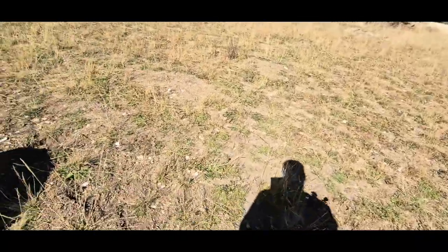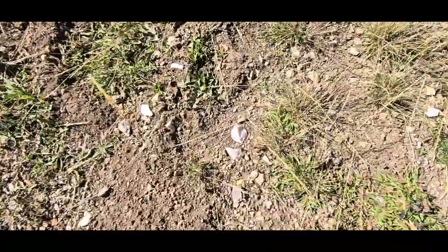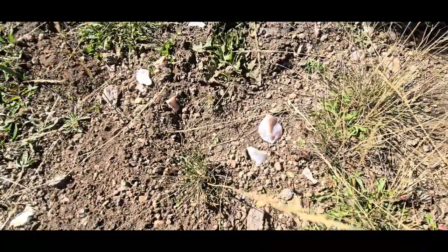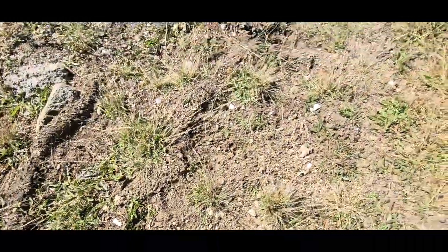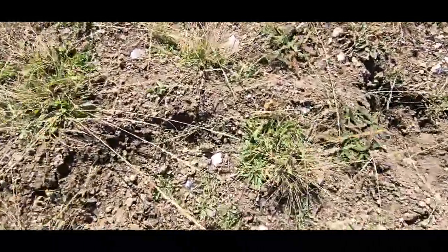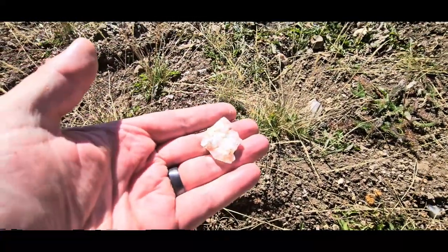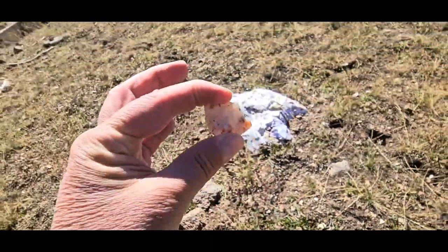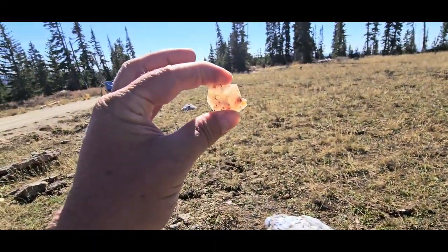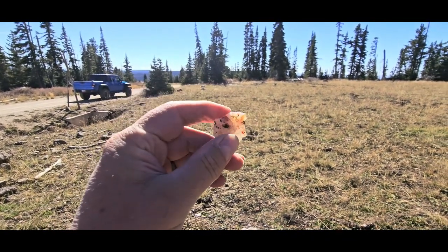Just lots of chunks here. Lots of pretty little pieces. Some with dendrites. Look, a little bit of red flame in it. Really? Yeah. I've seen some purpley pieces and reddish, yeah. That one doesn't look as clear. I guess that could be a... No, yeah, more of a quartzite, maybe. It's still agate. Or a very fractured agate, I don't know.